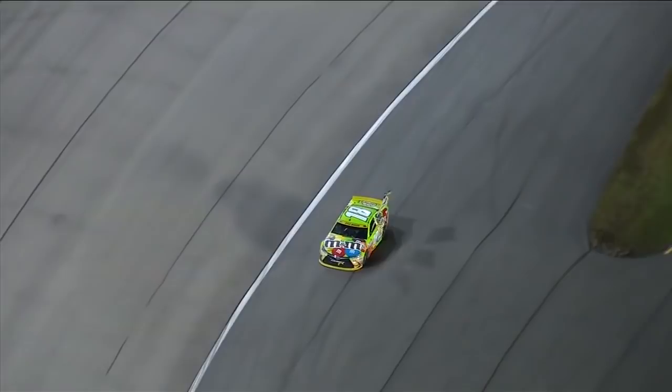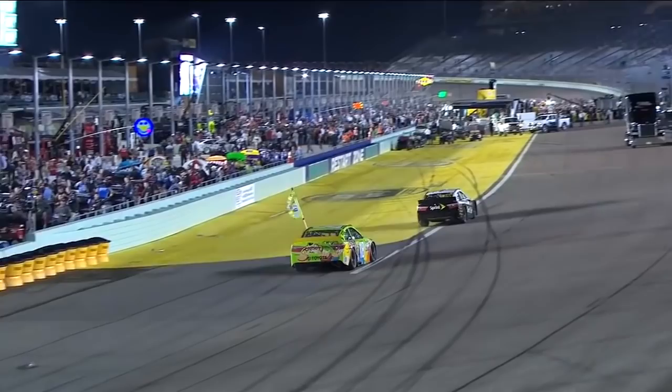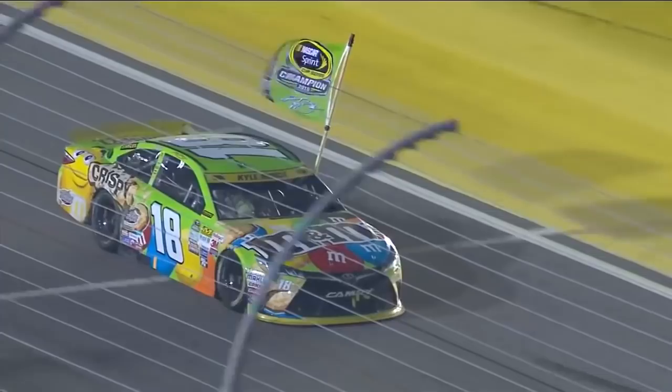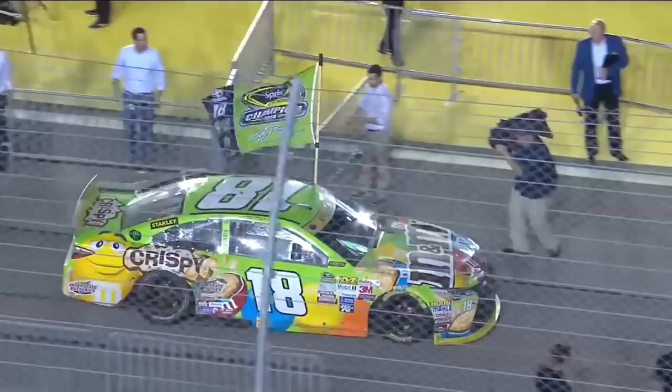Kevin Harvick came as close as you could, finishing second to Kyle Busch. He will finish second in the point standings. Jeff Gordon finishing sixth in the race will end up third in the point standings. And Martin Truex Jr. finished 12th in the race and will finish fourth in the points, his best finish ever in the point standings. Kyle Busch making his way around the track and will make his way to the championship stage.